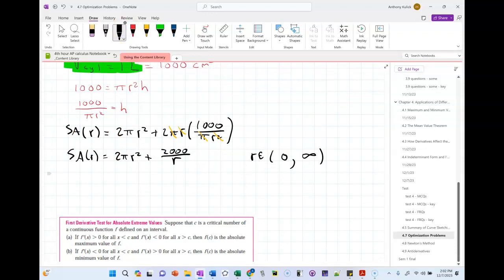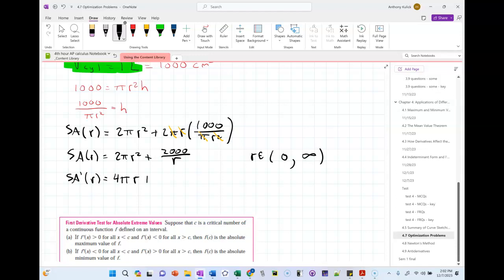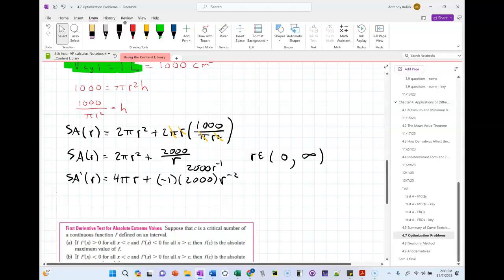Let's do our derivative. What's the derivative? 2 pi r squared. Great. Then how do I do the derivative of 2,000 over r? You absolutely need to do the derivative of that. You definitely don't want to do a quotient rule. You could. Yes. We'll just do 2,000 r to the negative 1. That's exactly what you want to do. Boy, that was a lot simpler than doing quotient rules. I saw so many unnecessary quotient rules. So many. It's just like, oh no, what are we doing? Okay. All right.